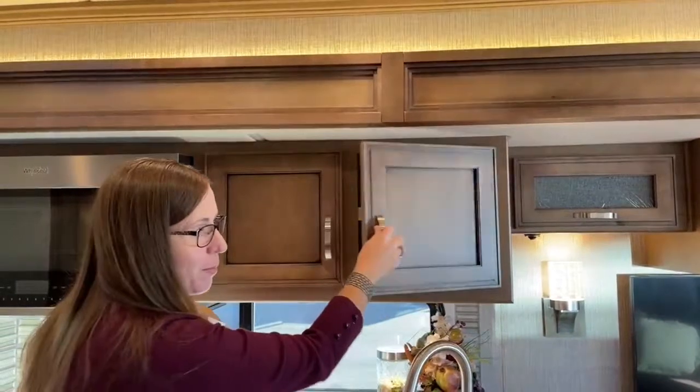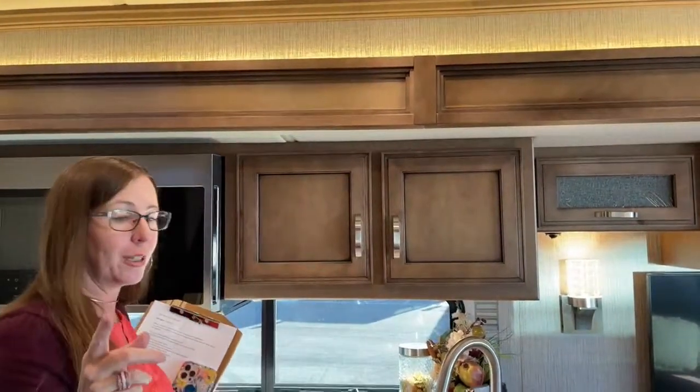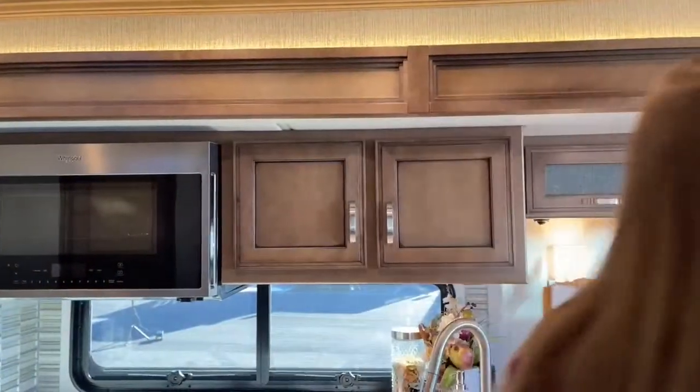Yeah, I would keep beer steins in an RV. If you don't think you should keep beer steins in an RV, we need to have a conversation.